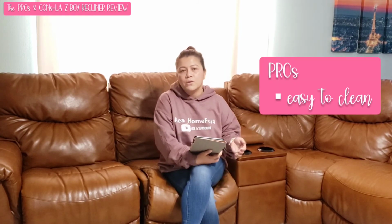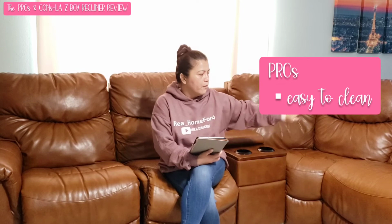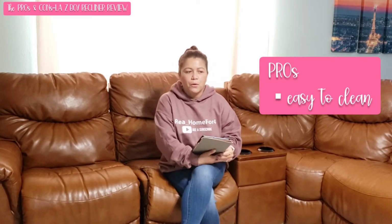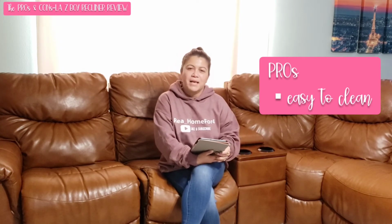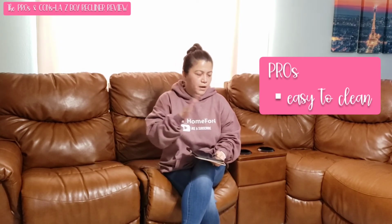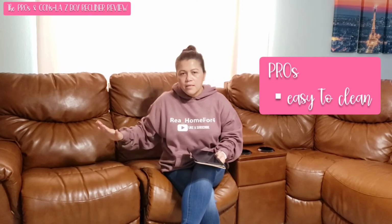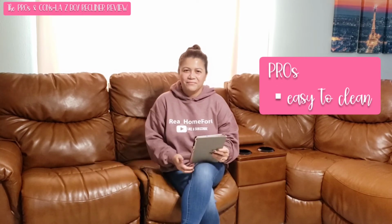And the next good thing about this furniture is that since the material is leather, it is super easy to clean. We just use a damp cloth and wipe it off like that and let it air dry, and then done. We don't have to work hard to clean it. That's one of the best things that I like, because it bothers me a lot whenever something is super dirty and so hard to clean. So this is really super easy to clean.